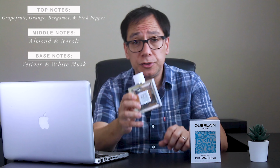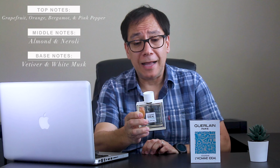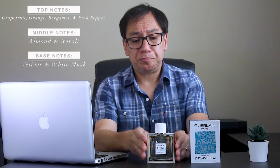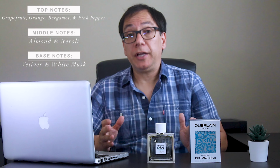So you get citrus at the top, almond, like I said before, and then at the end of the cycle, you get a musky vibe. So this is very classic. It's a high quality fragrance. It's light, but it lasts long. I think it lasts about 8 hours, which is really good. Projection is maybe good for the first hour, and then it becomes a skin scent.